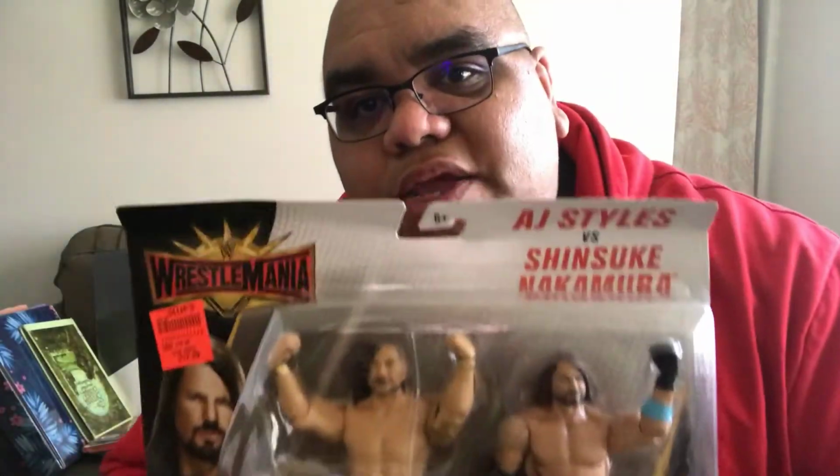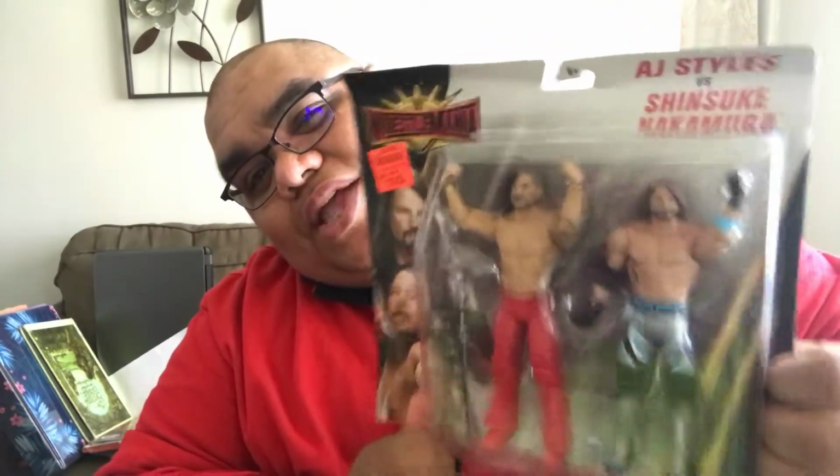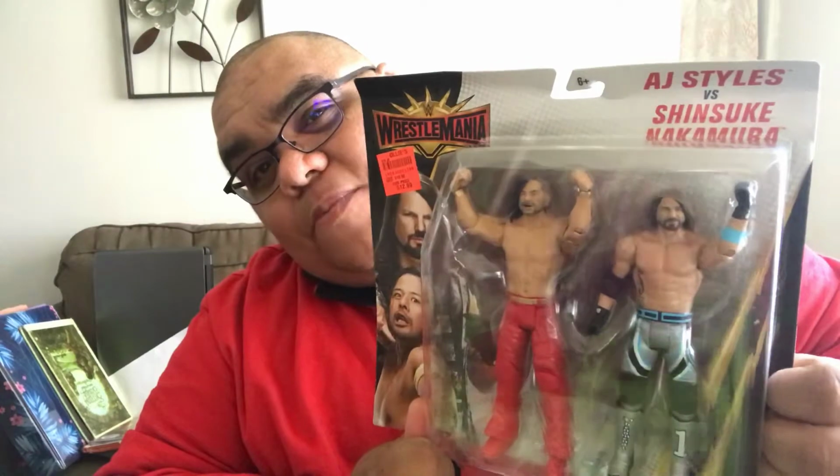I was also able to get, continuing on to collect my WWE figures, a WrestleMania 2-pack of Shinsuke Nakamura and AJ Styles. This is really cool, I actually loved this match. I didn't like the actual ending that they did on the pay-per-view. I thought that was kind of weak sauce. And then they turned Shinsuke Nakamura heel, which I didn't really particularly like.